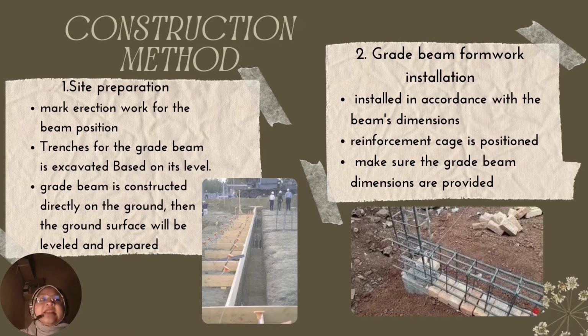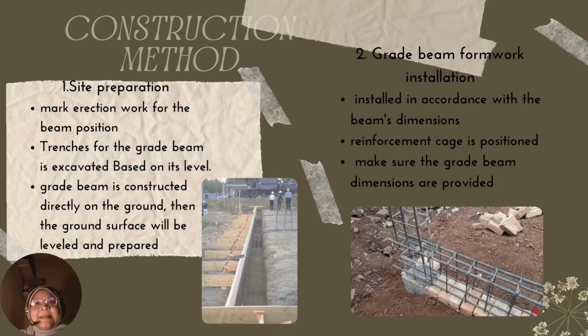In addition, the location of the grade beam as well as the shuttering strength, waterproofness, strength of the formwork support for the grade beam, and verticality of the side shutter must be all examined.